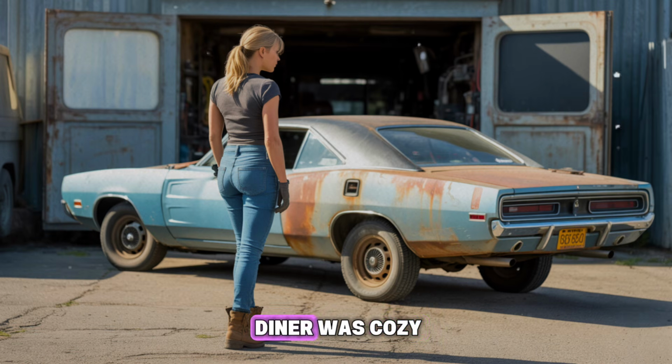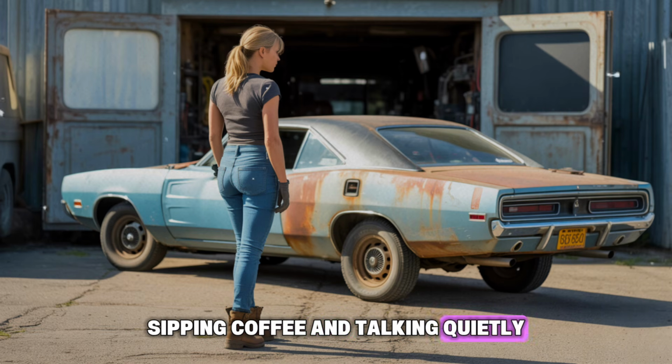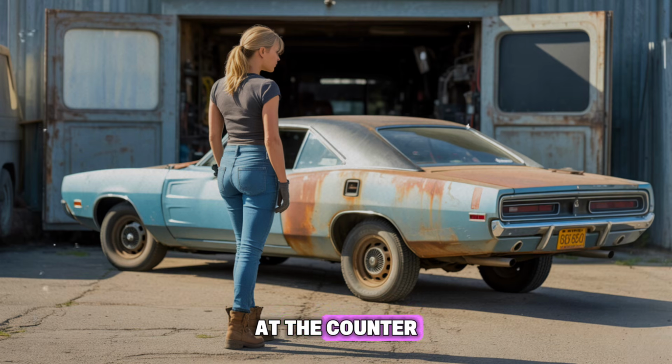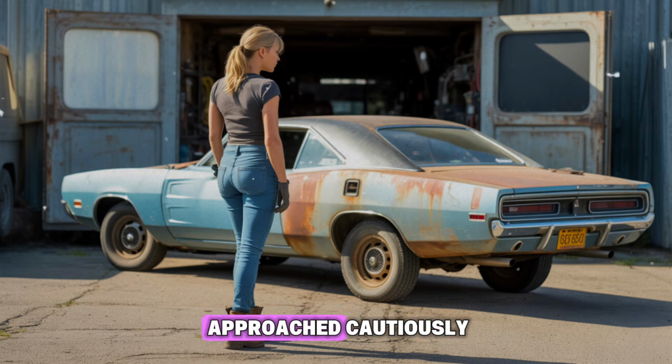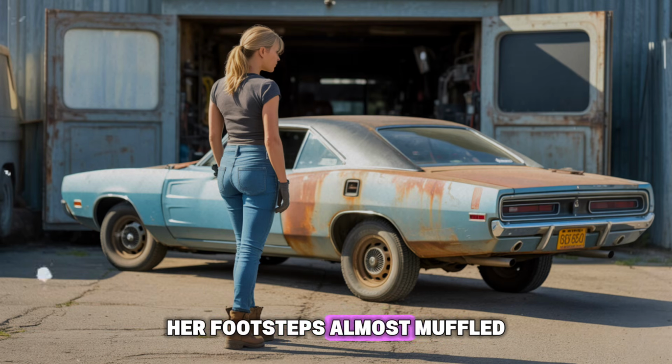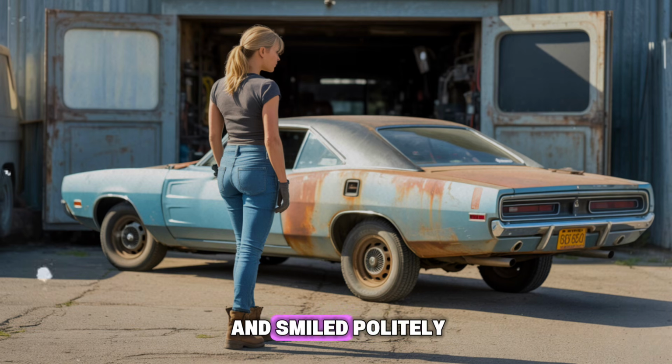The inside of the diner was cozy, dimly lit, and smelled of coffee and old wood. A few people sat scattered around the booths, sipping coffee and talking quietly. At the counter, a woman with graying hair and a red apron was wiping down the counter, humming to herself. Emma approached cautiously, her footsteps almost muffled by the worn linoleum floor. The woman looked up and smiled politely, her eyes warm but tired.